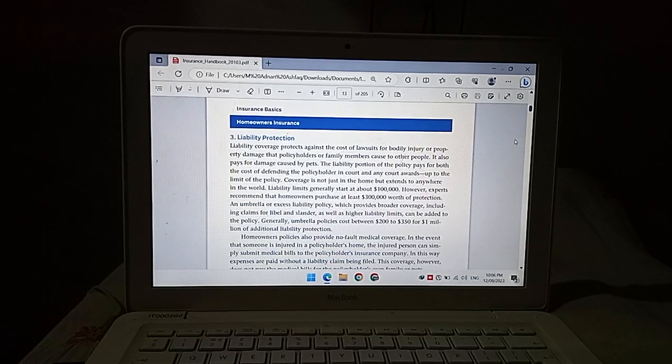An umbrella or excess liability policy, which provides broad coverage including claims for libel and slander as well as higher liability limits, can be added to the policy. Generally, an umbrella policy costs between $200 to $350 for $1 million of additional liability protection.